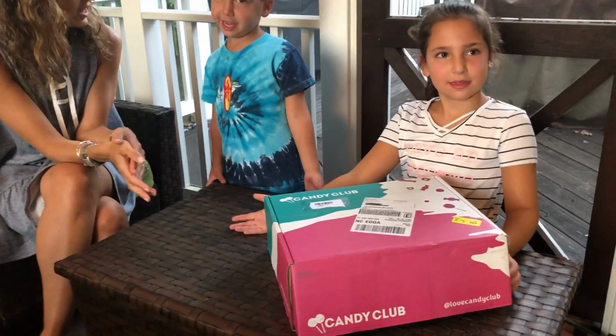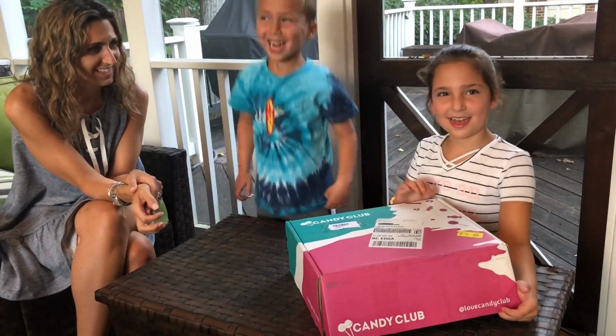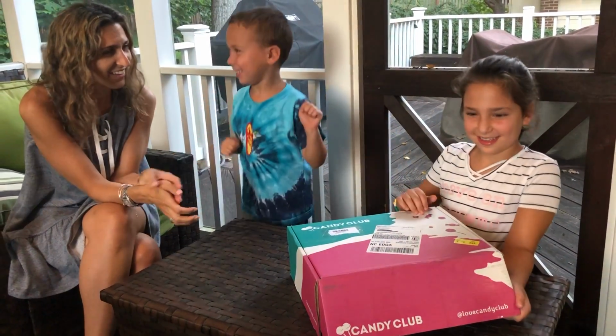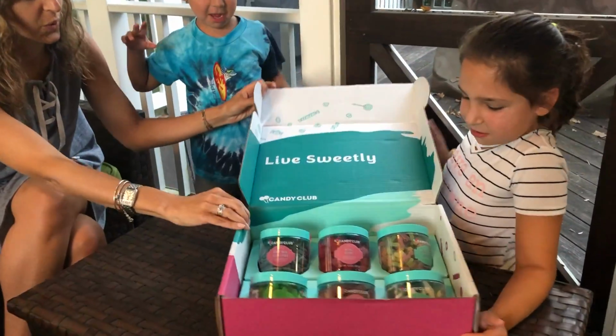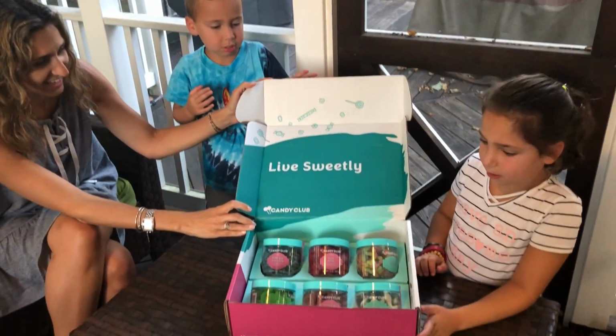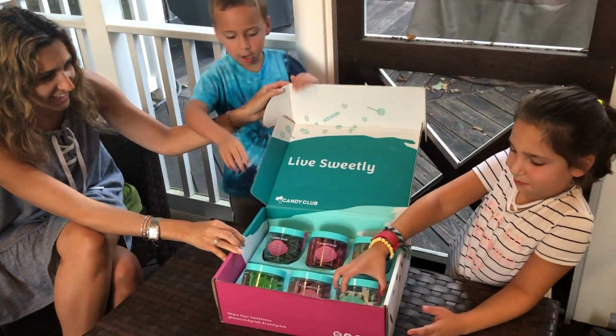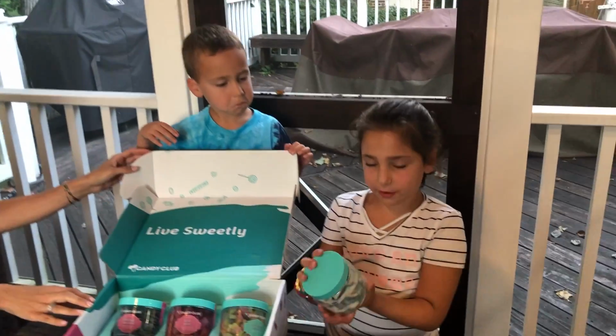I'm going to take out the candies. Okay, that's a good plan. All right, are you ready to open the box? Yeah. I want to eat some candy. Ooh. That's not candy. Live sweetly. So let's take a look. Okay. Wait a second. Let Annie pull it out. So, we have dolphin buddies.